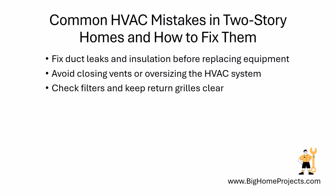Finally, do not ignore a dirty filter or blocked return grill, since restricted airflow can reduce comfort and damage the system. Check the filter regularly and keep returns clear.